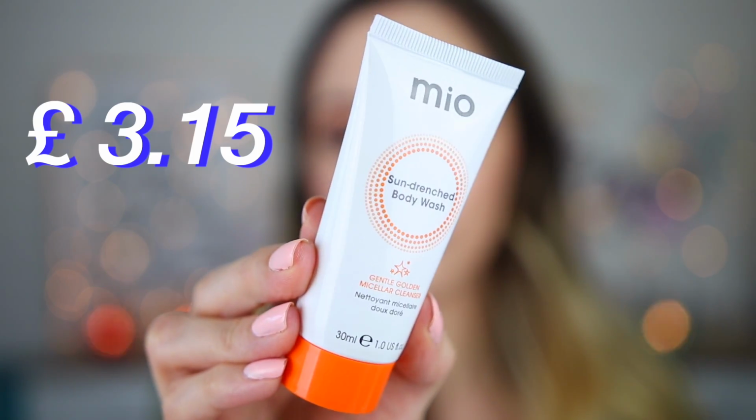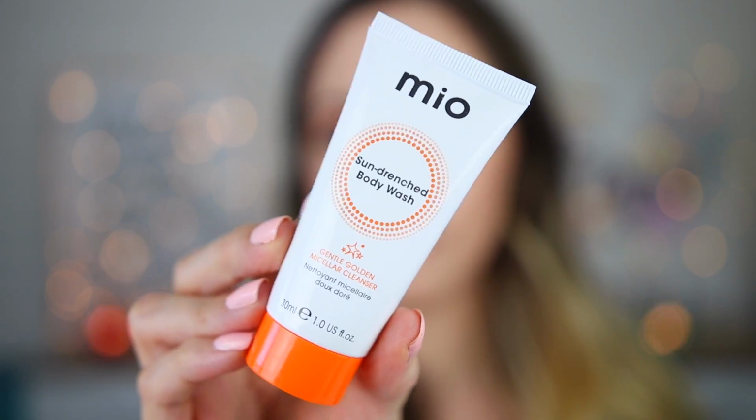Let's continue with the Mio Sun Drenched Body Wash. This is a gentle golden micellar cleanser. Golden? What does that mean? And we have 30 milliliters. It looks like a mini size. And it says apply to wet skin in the shower or bath. Massage to release the creamy foam.